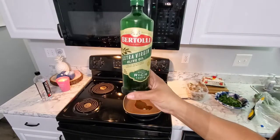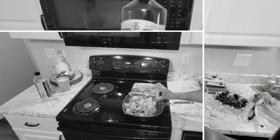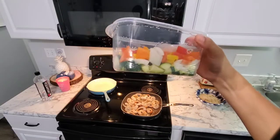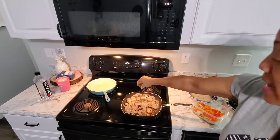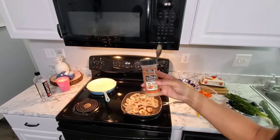This is a great brand too. It tastes really good. Nice and rich, just like it says on the packaging. I got my vegetables together. It's onions, peppers, and zucchini. And I also have some bean sprouts. Sprinkle some lime. I thought I was doing something with one hand, but as you can see, your girl was struggling. Ginger.